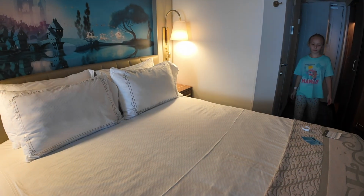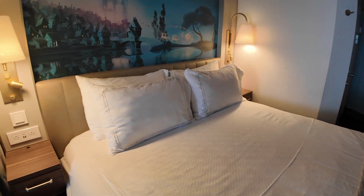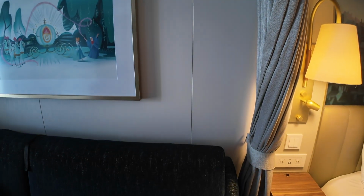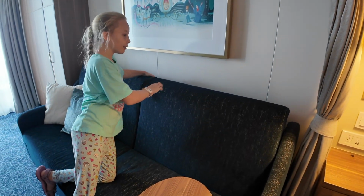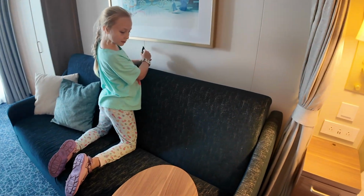And this is a true queen. It is not two twin or full bed put together. So can you just fold this down? Yeah, so this is going to be Boston's bed, and they'll pull it out at night, and we'll probably just have them leave it like we did last time.